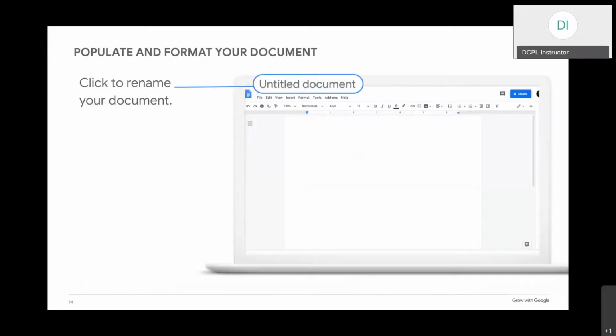So the first thing you're going to do when you create any of your documents, whether it be the doc, the slide, or the sheet, you're going to want to rename your document. Google automatically saves your documents, so you don't ever have to worry about typing for several hours, not saving it, your computer crashing, and you losing hours worth of work. The moment you stop typing, it goes to save the document. You're going to want to rename it because you don't want to end up with a whole bunch of documents that are called untitled document, and you have to go sifting through all those to find the correct one you're looking for.